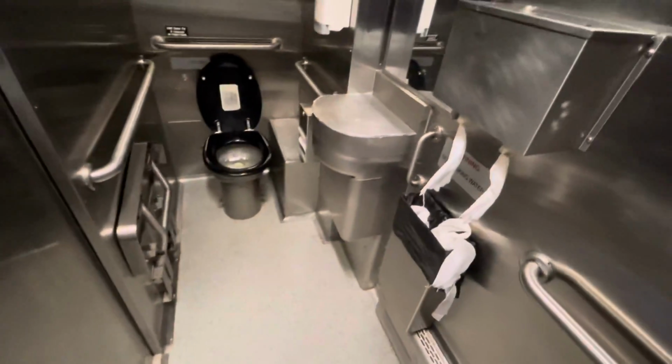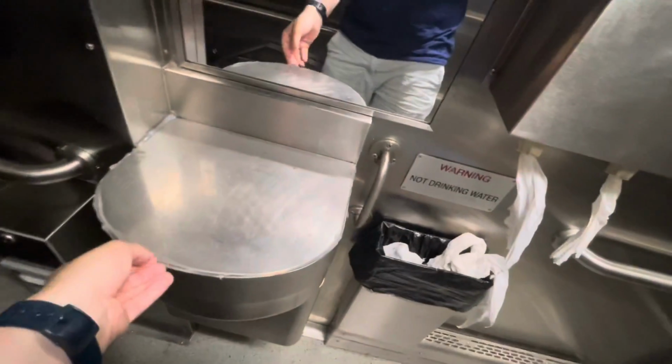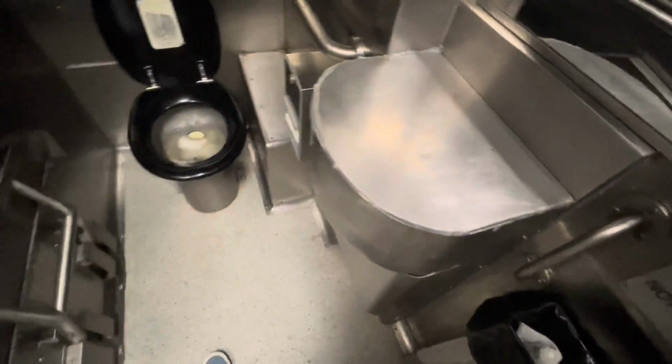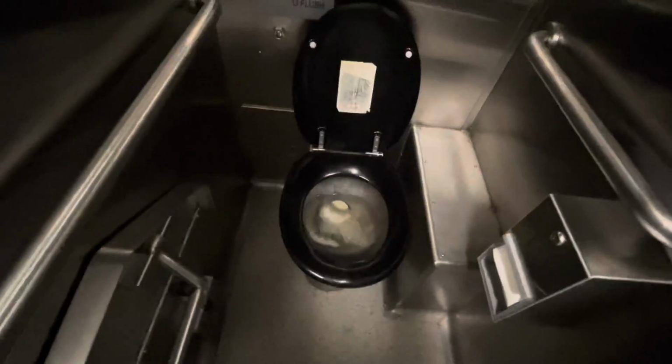Time for a bathroom review. Now approaching Elgin Park. In my experience, Metra bathrooms are spacious and generally quite clean, although I have no idea why the sink was sealed shut on this train. Alright, now let's flush away the mess of the person who used this toilet before me.